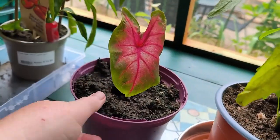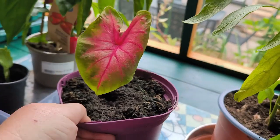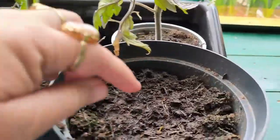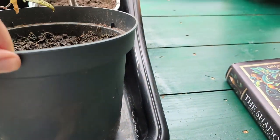This is a bulb that I've planted. It's going to be an indoor plant, and this is called Kathleen. I got that because my nan's name is Kathleen, and I think it's beautiful. The other one's a very similar plant to that. You can just see it coming through here now. It's taken months to get that far.